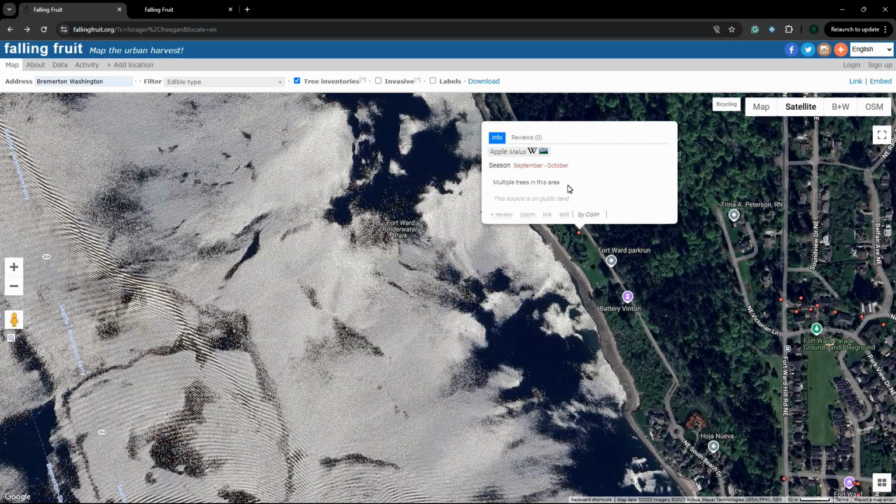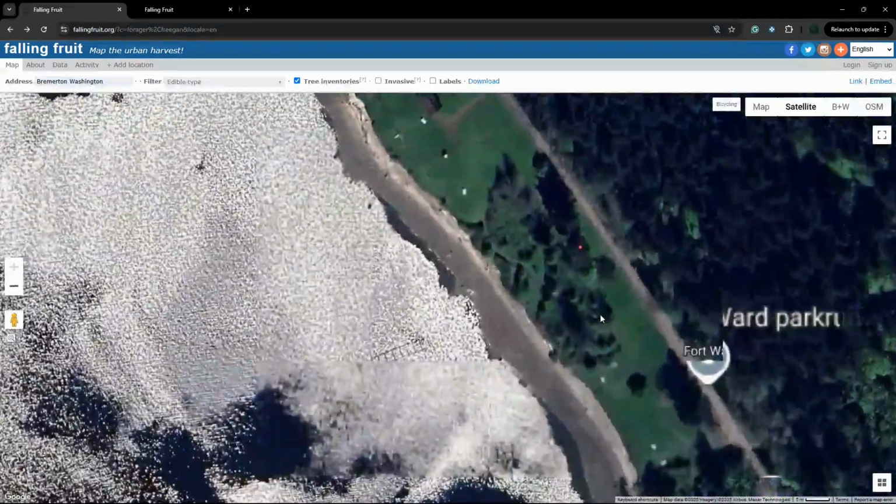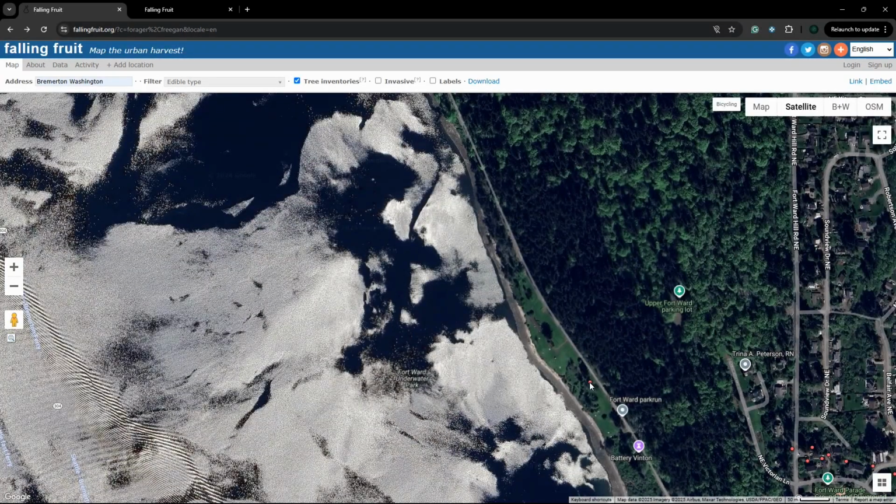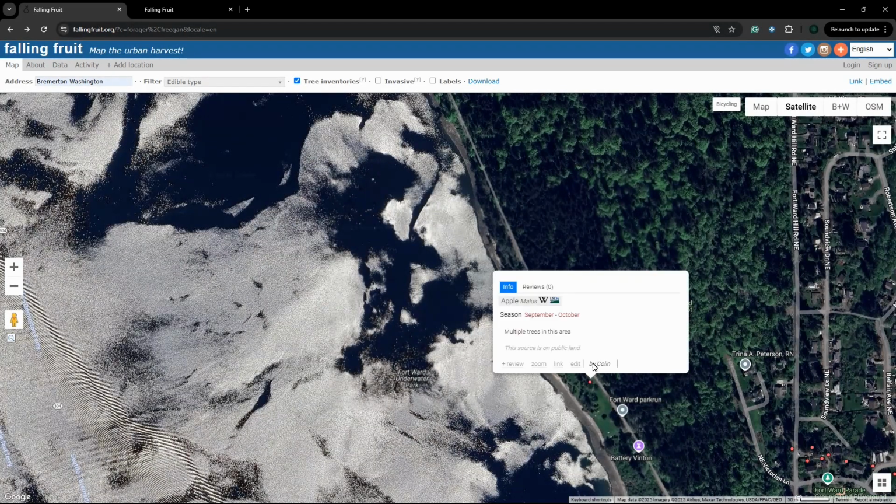There's multiple trees in this area, and nobody's done any reviews on it. You see here, the source is on public land. So this is like a park, Fort Borden Park. And you can go through here and look at all of the apple trees and just reach up and grab an apple if you're hungry. You can also go here and add a review of this. So if you're walking by this apple tree, you can take a picture of the apples at whatever time of year you're there and be like, hey, here's some pictures, add it to the reviews, put a picture there so it'll show it maybe on the street view or something like that.